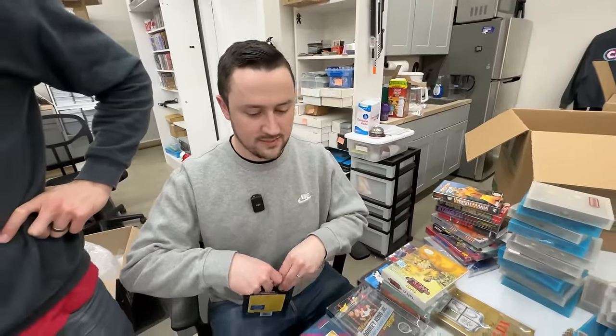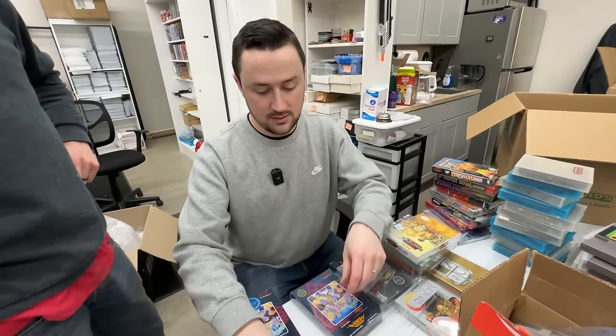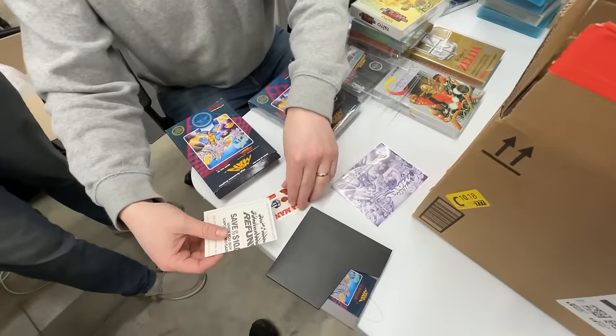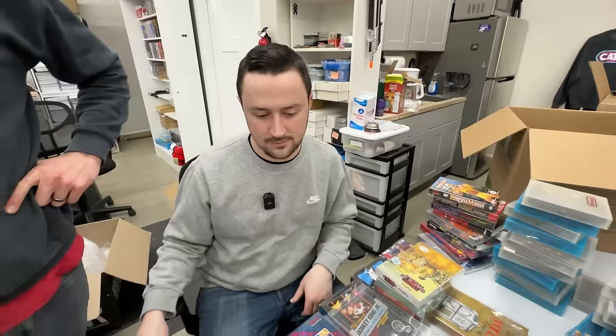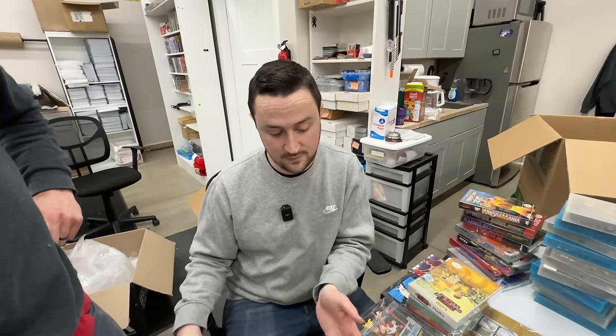To clarify, it's probably a first print box, and then it has some first print inserts, I guess, maybe. Like with the Captain Commando and this. I would say $800. I would guess this one is like $400 to $500. You're pretty much right on. Really? Yep, 800 something.